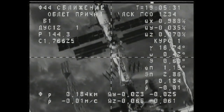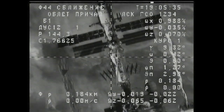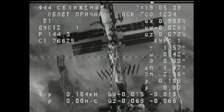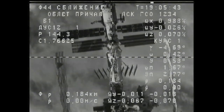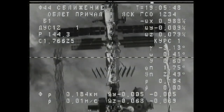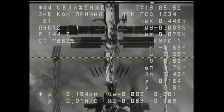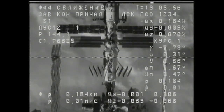Standing by for completion of fly around. Range is 170. The docking port is a little bit higher than the crosshairs. Completion of fly around confirmed.